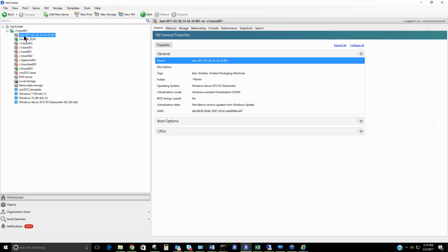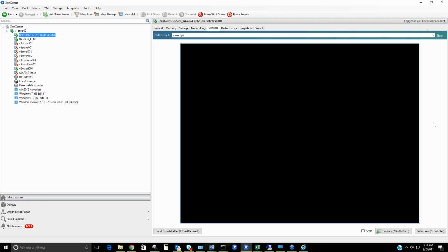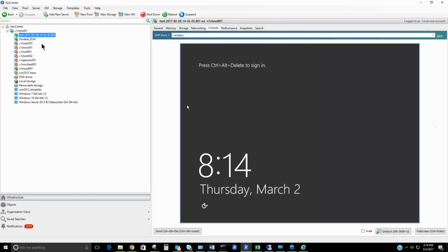Okay, so here's my XenServer. Here's the test that was pushed out to this hypervisor. You'll notice our packaging machines have a name and then a date timestamp of when you created them. The name is the name of the layer you're creating. Remember, we originally called ours test. If you were creating something called Office 2016, that machine name within XenServer, not the actual computer name, would be Office 2016 with the date timestamp after it.